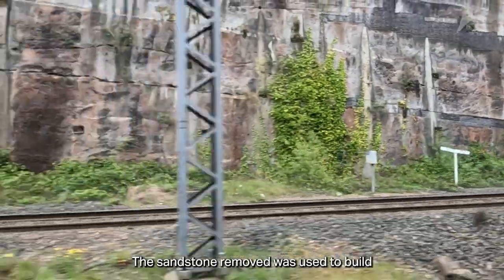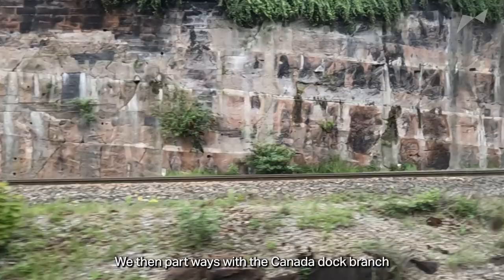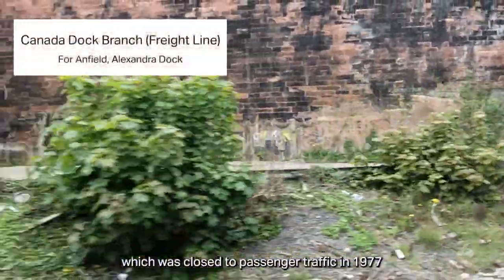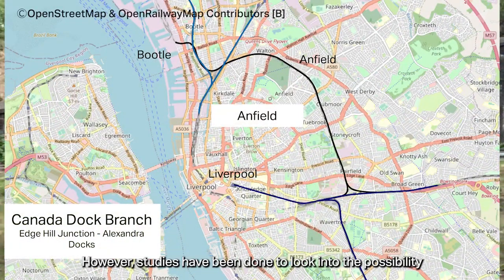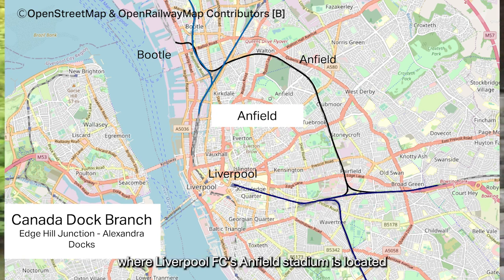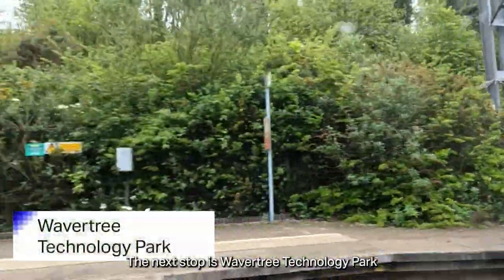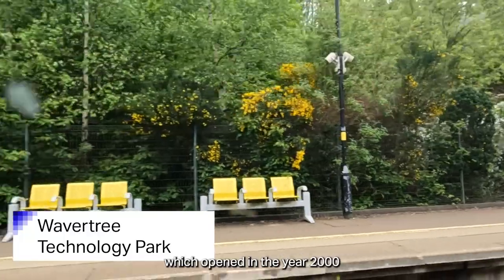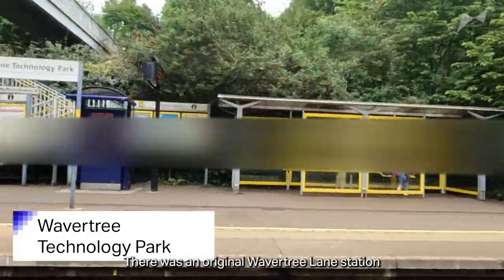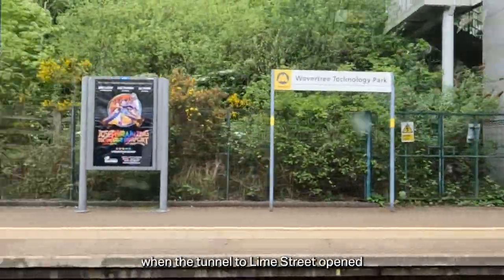The sandstone removed was used to build the Sankey Viaduct just mentioned before. We then part ways with the Canada Dock branch, which was closed to passenger traffic in 1977. However, studies have been done to look into the possibility to reopen the line to passengers, especially to the Anfield area, where Liverpool FC's Anfield Stadium is located. The next stop is Wavertree Technology Park, which opened in the year 2000. There was an original Wavertree Lane station, which was closed in 1836 when the tunnel to Lime Street opened.